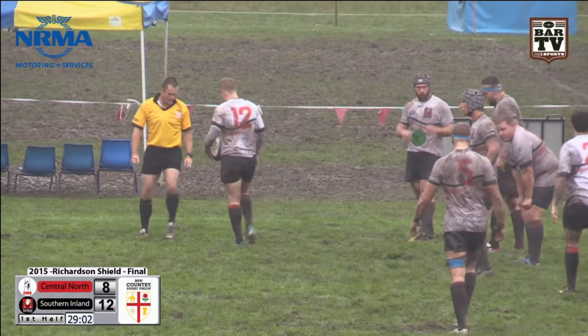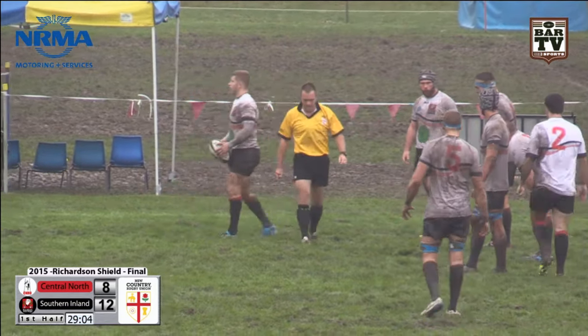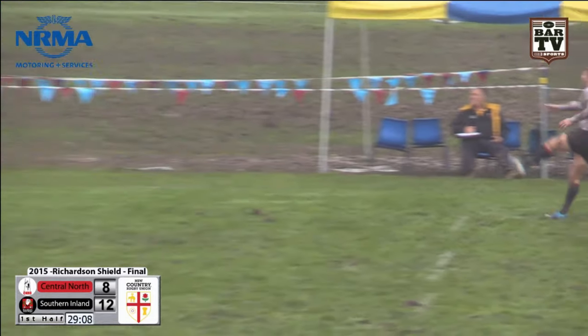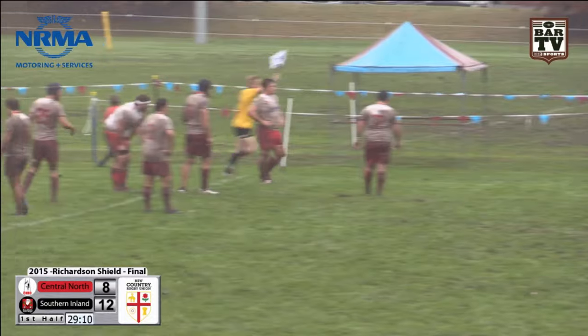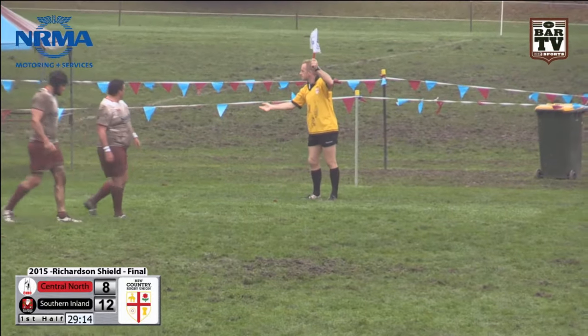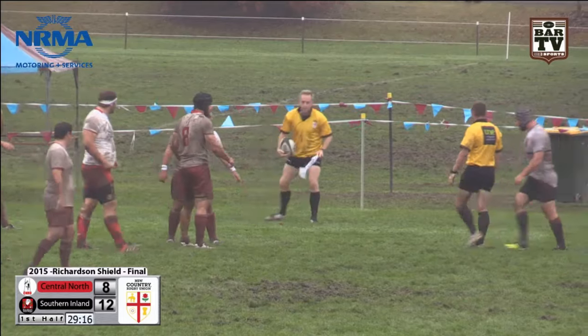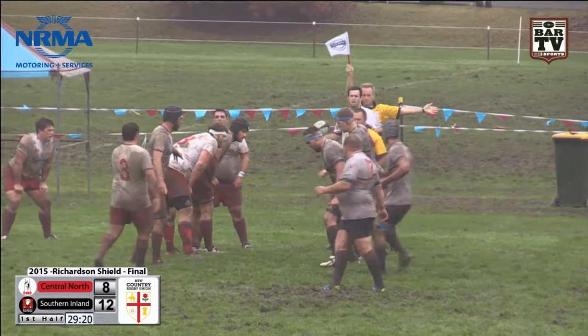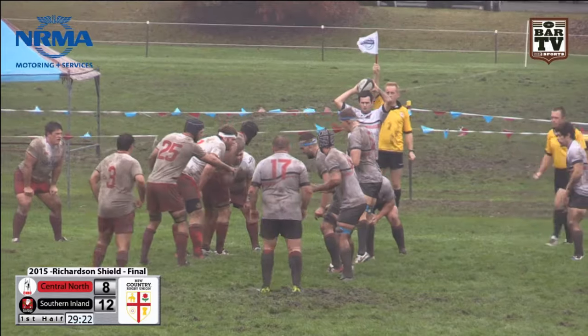And the Barrel Rugby Club have done a bang-up job of hosting these country championships for 2015. The whole town's really embraced the tournament, and it's a credit to the Barrel Rugby Club and all the volunteers that have helped make this event a success.